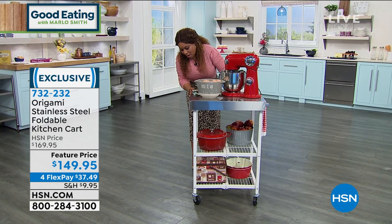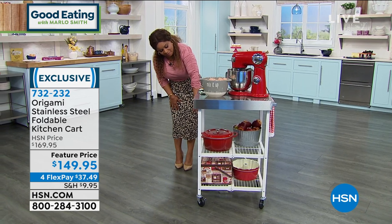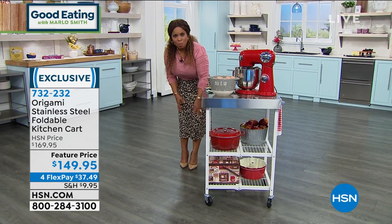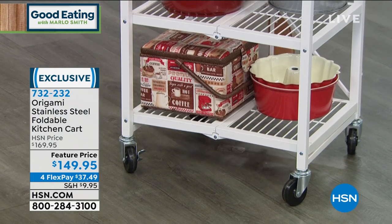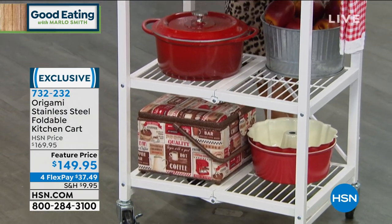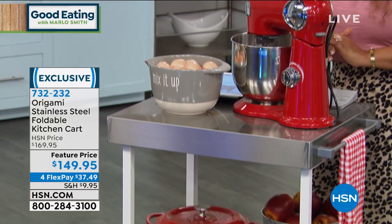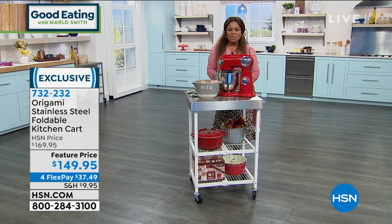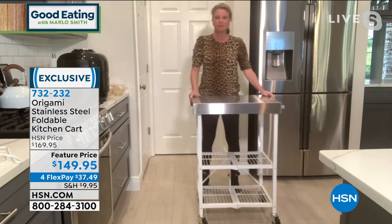So this model gives you the white stainless steel, and then you can see the base of it is done in white, which works so well for so many homes. Our feature price is $149.95. It's offered on four credit card payments of $37.49. And our expert is Miss Tracy Rosa. Hello, Tracy. Great to have you. Hey, Marlo. Great to have you on Good Eating.